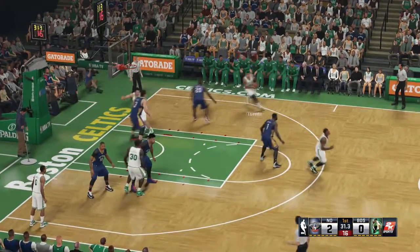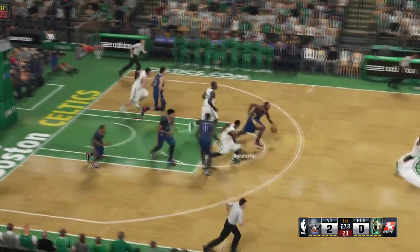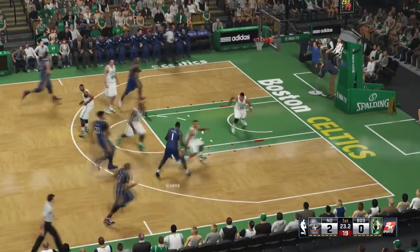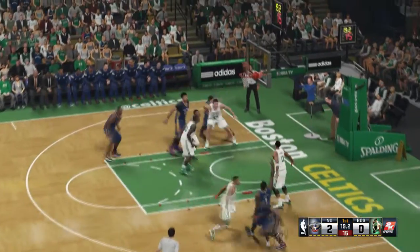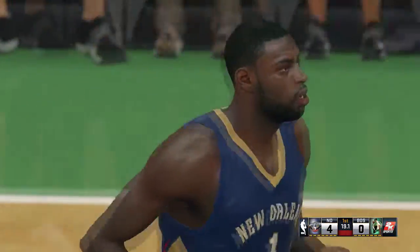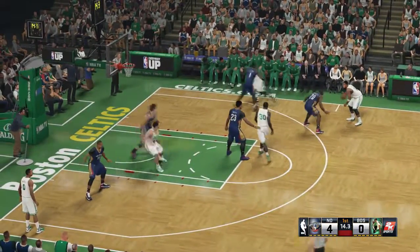Now Smart. Evans with the steal. And New Orleans pushing it up now. Puts it up from 15. Connects. The jumper drops. Evans has got his first bucket of the night. New Orleans on D. Four-point game.